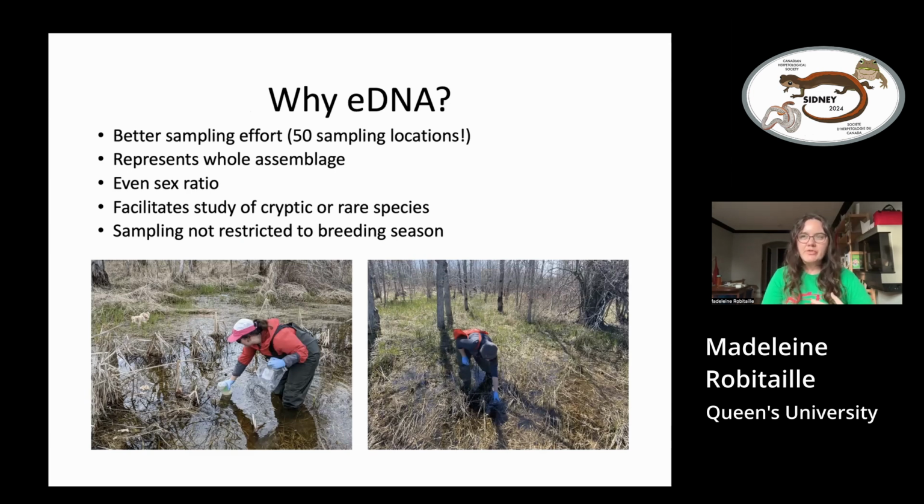When we hand capture frogs, we're usually only catching males because they're the ones that are vocalizing. And if we catch females, it's incidental and very rare. As Steve talked about, using eDNA can also facilitate the study of rare or cryptic species. Sampling is also not restricted to the breeding season when we use eDNA, so I was able to sample outside of the breeding season. And as you can see from these pictures, I'm sampling during the daytime, which is a huge win if you're a frog person, because it means that you don't have to be up until 1 or 2 a.m.